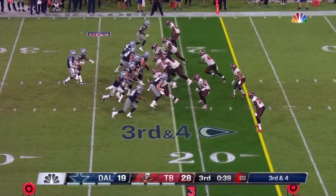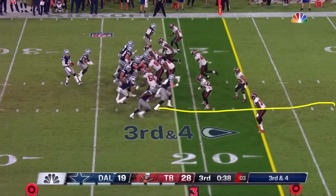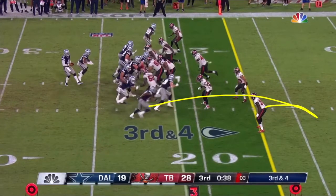And then how about this throw here? He's going to have Amari Cooper one-on-one running a route to the end zone. It's kind of a route to the shallow part of the end zone to the short corner. It's not really a corner route, because it's not a super hard cut that Cooper makes. But what I love from Dak here is he senses once again that there's pressure coming.